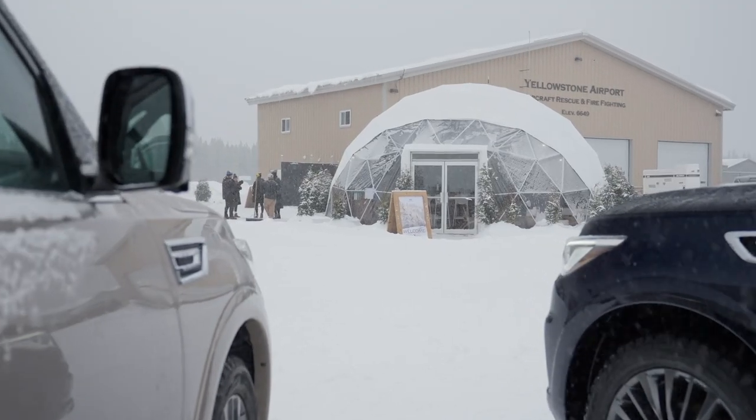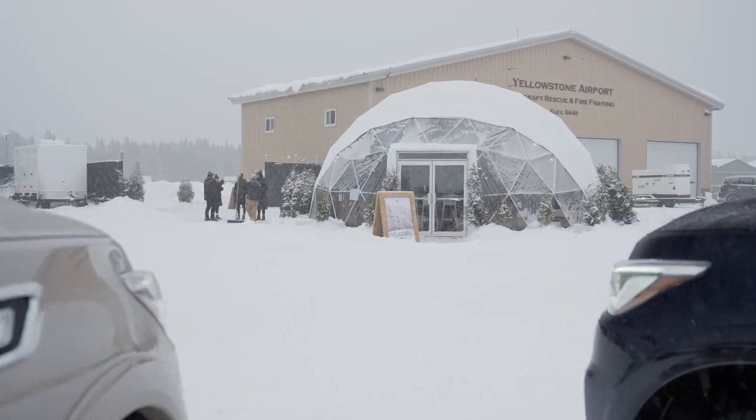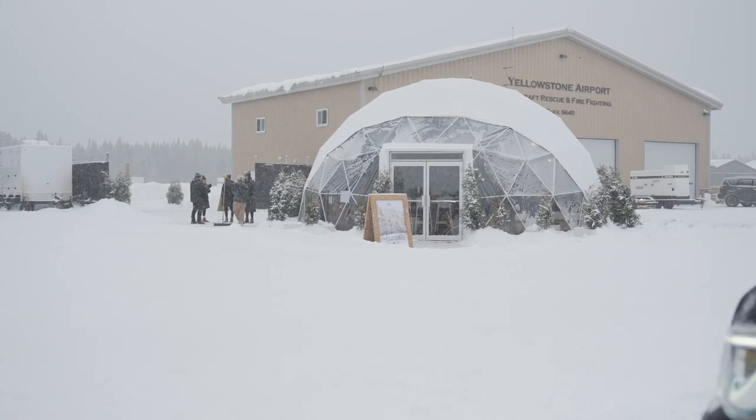Now, what's happening today? Well, hopefully that car's not gonna hit me. I am right smack in the middle of Montana. I'm actually at an airport, but you wouldn't know it because it's full of cars. I'm at the Yellowstone Airport, which doesn't operate in the winter, so we don't have to worry about airplane traffic. We are worried about Infiniti traffic. So I'm here with Infiniti for a winter drive.